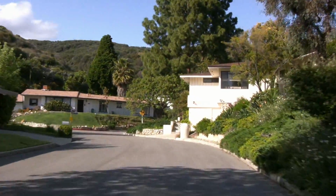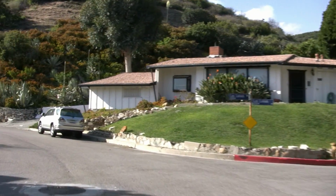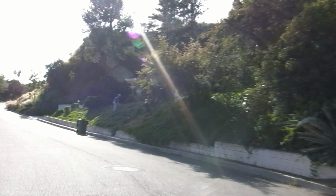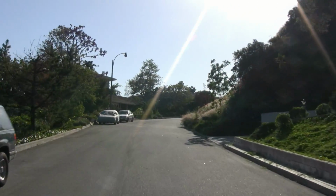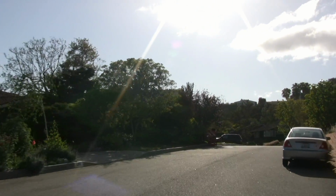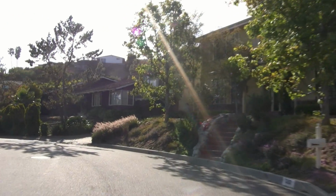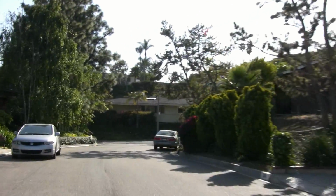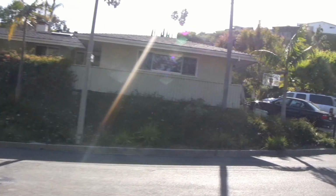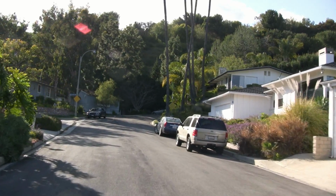Let's see what is over here. This looks like a dead end, not true. What's over here? Okay. My GPS is showing me we can still go. But the view right now is a little bit worse, because the sun is in front of us. Sorry for the inconvenience. We make a right turn, right? Let's see. What is here? End, that's an end, sorry. Okay.